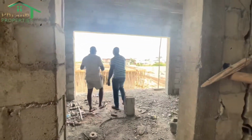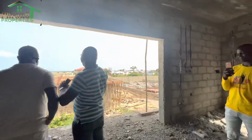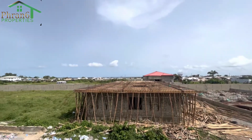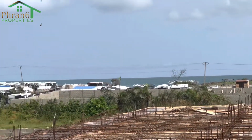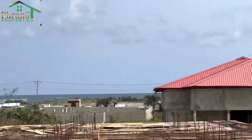Okay, this is madam. What can you see in the front of you? You see, that's one of the most interesting parts about this. You can see just blue. Yes, from the comfort of the madam's room, you can actually view, and you can even hear the sound. You can get a view of the Atlantic Ocean, and it's very, very lovely, honestly speaking.